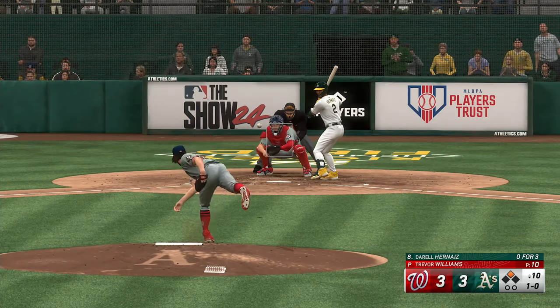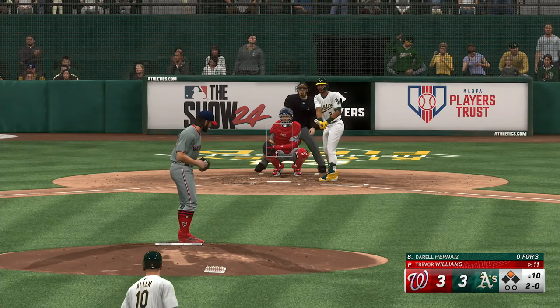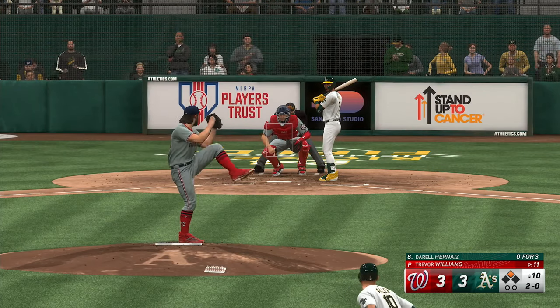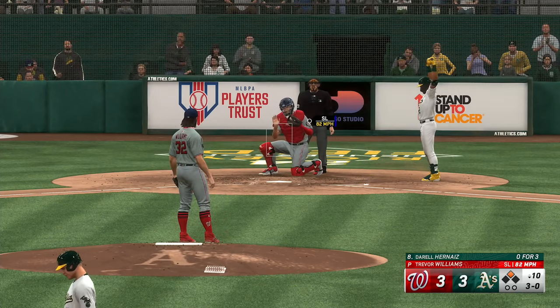And he deals. Yeah, I think part of that goes into it's just so hard to come up with hits. In today's game, starters don't go deep, and so hitters are seeing multiple pitchers every night, and that makes it more challenging just to come up with a single.